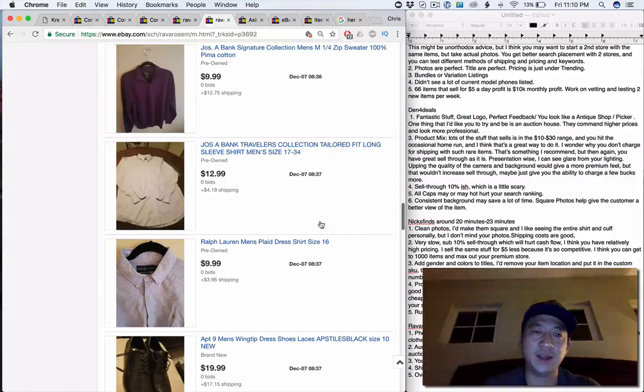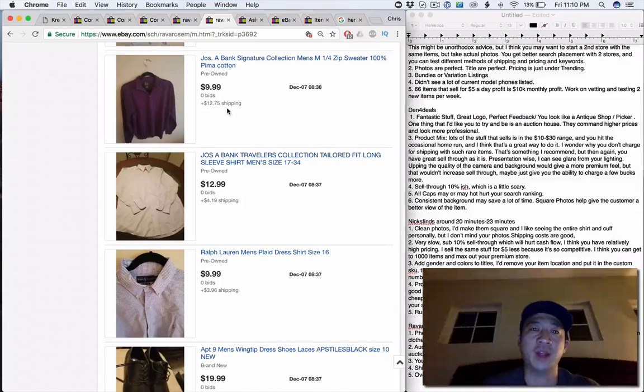Your pricing on your shirts auction is higher than my pricing buy it now. Here you're charging $12 for a Jose Bank shirt. This shirt wouldn't sell for $12 buy it now for sure, because of how competitive it is, and it's not a very powerful shirt. I mean, Jose Bank sometimes won't sell for $12 new. So you need to understand what you're selling.